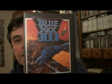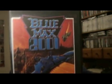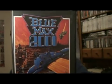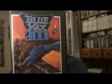And in the brown one are 2 games for the Atari computer that I purchased recently, not too long ago, and it's 2 tape games, and the first one is Blue Max 2001, which is obviously the sequel to the original Blue Max, which was very popular on the Commodore 64 back in the day, and it's a 3D isometric game, very much like Zaxxon. Some screenshots on the back.